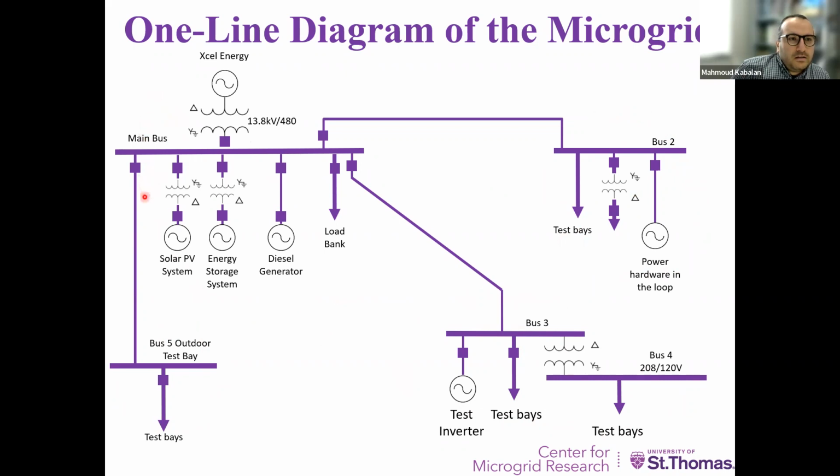For the case studies that I'm gonna cover today, we're gonna concentrate mainly on the main bus here with some of those devices that we've commissioned and now we're running at this facility.